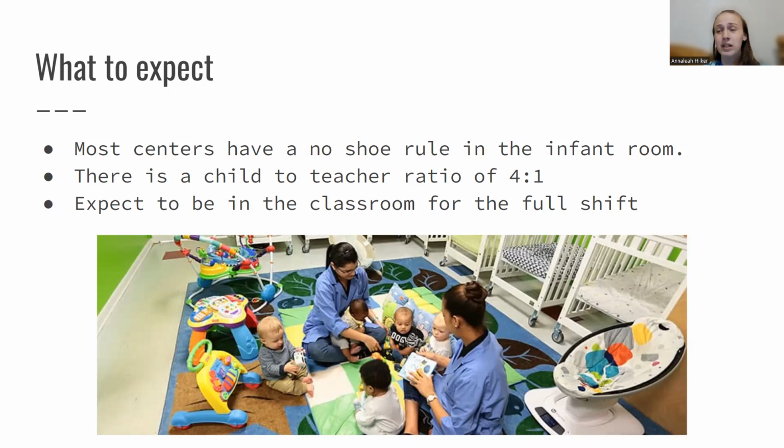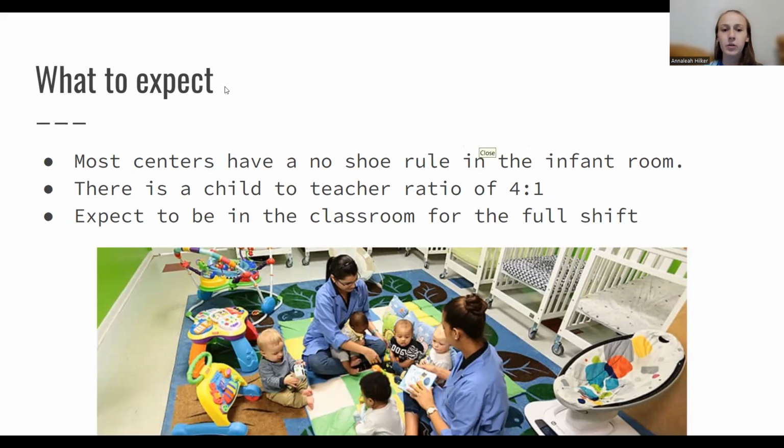They do allow socks typically, or if you choose, you can just go barefoot. But that's that rule. Typically, there is always a child to teacher ratio of 4 children to 1 adult, with the max group size being 8 infants with 2 teachers. And then if you are in the infant classroom, typically you're going to be in the infant classroom for your full shift. They don't normally move teachers around in and out of that classroom, just because it makes it pretty difficult to maintain the food schedules and the diaper changing schedule.